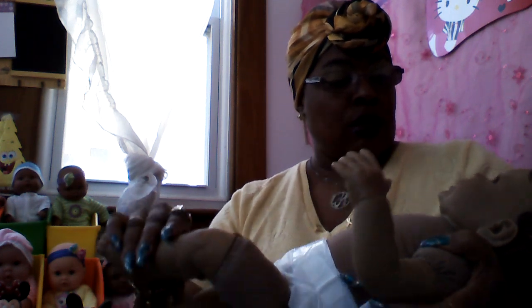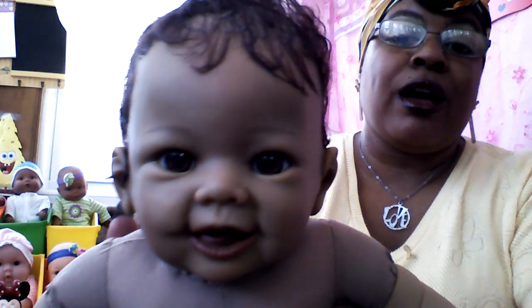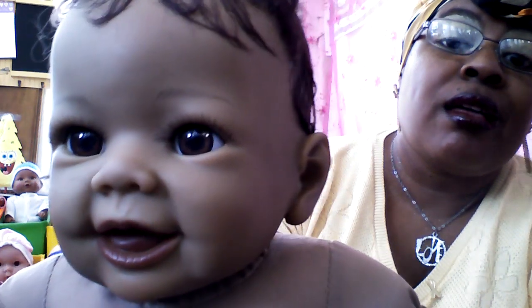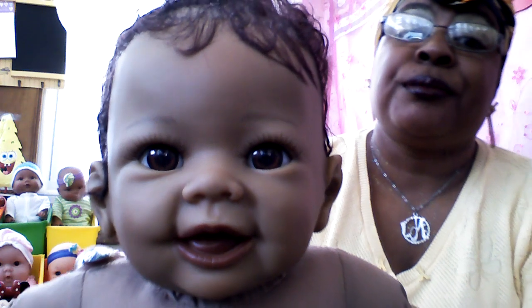I guess I can just take like a little wet wipe and just wipe her off, because she's like rubbery. She's not a painted doll like most of the reborns are. So I can take a little wet wipe and wipe her off. I love her eyebrows because they look so real. They look like real eyebrows, and she is adorable.